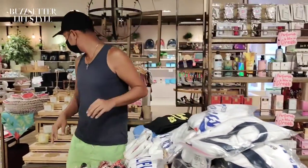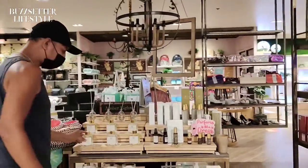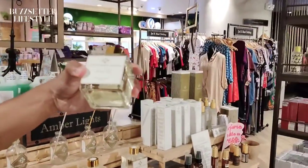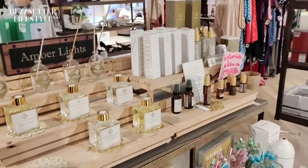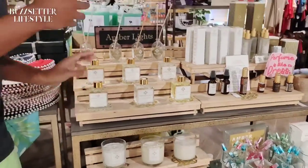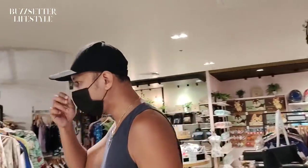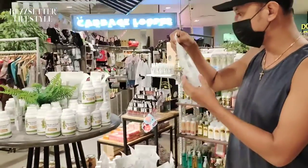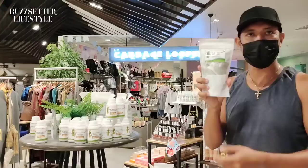For mommy. They got some more for your house. If you want your house to smell good or your room to smell good. It's called the Amber Lights Laguna Green Tea. It smells good, actually. I can smell it. Even though it's bottled up, I can smell it. They got more of this over here. And of course, I'm not sure what this is. This is the... Oh, insulin plant.